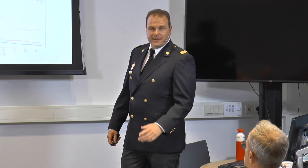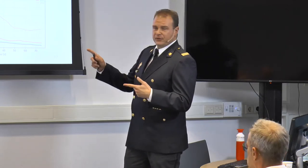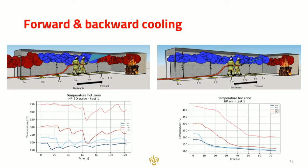I have to look at the time, so I'm going a little bit faster. Forward or backward cooling. This is the thing we saw about forward and backward cooling. We used it with a straight stream and with the pulse techniques. For instance, these graphs below are both high pressure tests. And you can see here the difference, what I call a sawtooth.